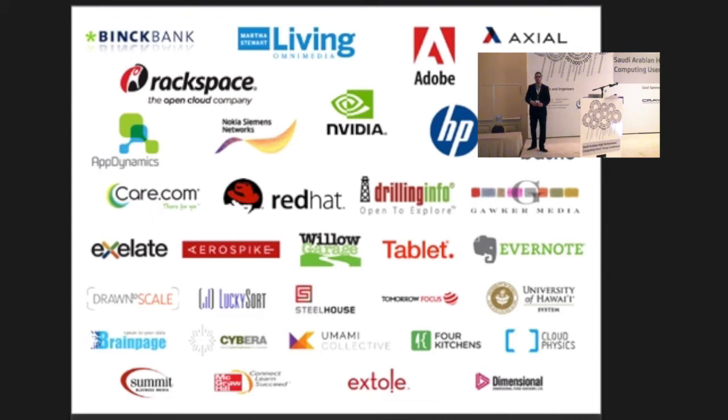Drilling Info is one of our newer customers. Drilling Info is actually a new software as a service company in the oil and gas space as well. They're based out of Texas, and they're developing software for oil and gas exploration that they provide as a service to other oil and gas companies. They are small but growing pretty quickly and are using Ansible to deploy their entire application stack.